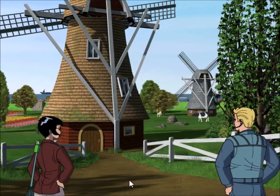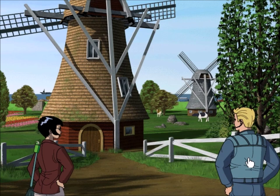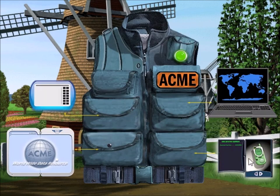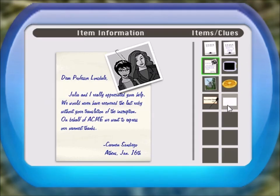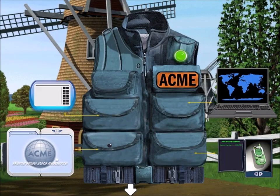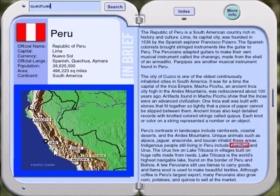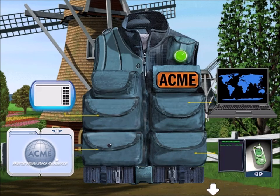Actually, you know what? Let's call the chief. Need some help, agents? That medallion may prove to be useful. Check the database for where panpipes come from. Oh, we already did that, chief. Don't worry, we're fantastic. Okay, so the Quechuas. Peru. That's where we're going.